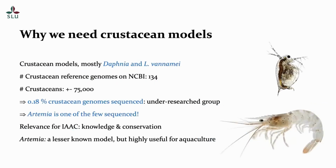Crustacean models are needed because right now the most used crustacean models are Daphnia and Litopenaeus vannamei, the two animals you can see here. And the number of crustacean genomes that is available in current databases is 134. Now I'll have you know that the amount of crustacean species is estimated to be 75,000. So that means they are actually not sure. They haven't searched the whole ocean, but the estimation is 75,000. So that means that 0.18% of crustacean genomes is sequenced and that crustaceans are an incredibly under-researched group.